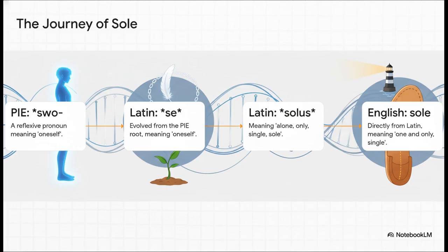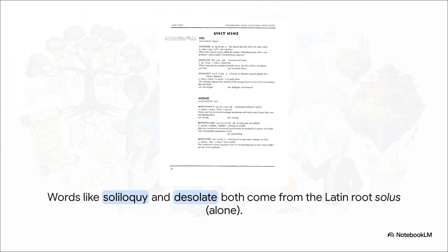So the key here is that this word's DNA has absolutely nothing to do with the sun. It's all about the self, about being alone. And we can prove it just by looking at other words in this family. Think of soliloquy. That's a speech where someone speaks alone. Or the word desolate, which means to be left completely alone. Both of these words, as you can see right here, come from that exact same Latin root, solus, which just hammers home that its core meaning is all about being single by oneself.